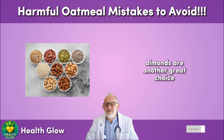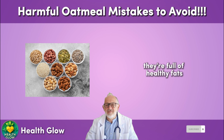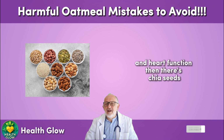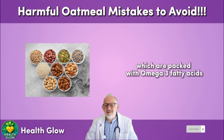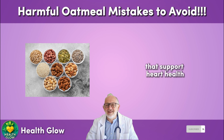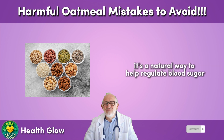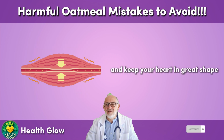Almonds are another great choice. They're full of healthy fats that promote good cholesterol and heart function. Then there's chia seeds, which are packed with omega-3 fatty acids that support heart health and reduce inflammation. And don't forget about cinnamon. It's a natural way to help regulate blood sugar and keep your heart in great shape.